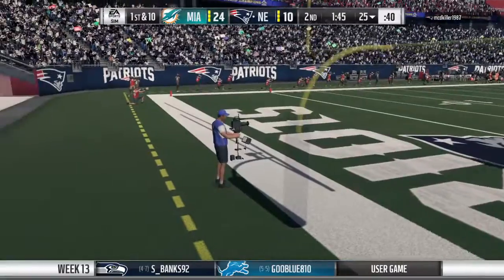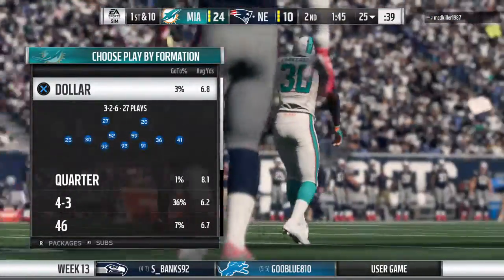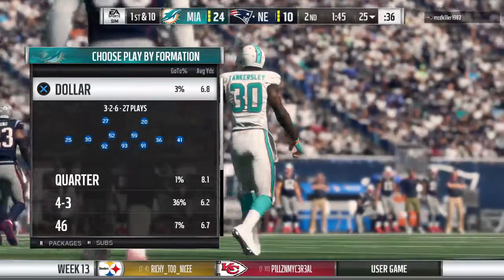And this will be a touchback as that sails over the end line. The Patriot offense now set to come back out onto the field.